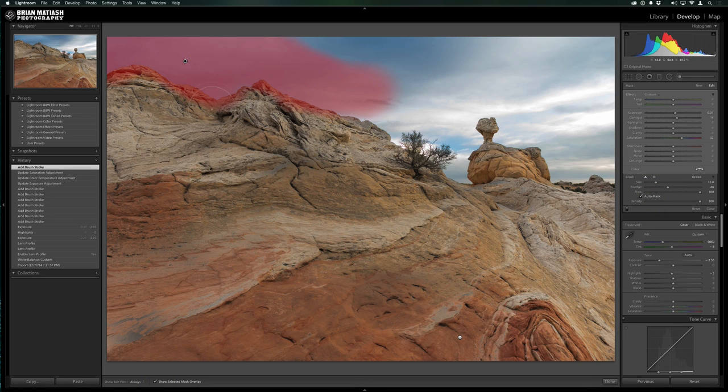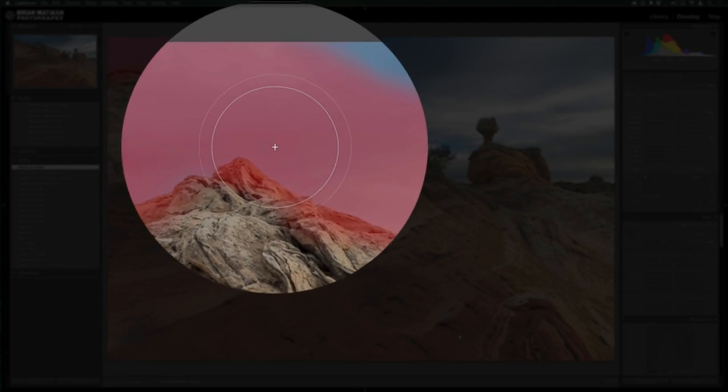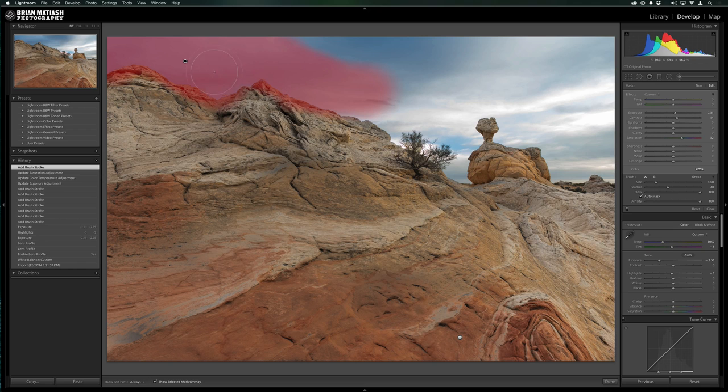So this is actually a good opportunity for me to show you something else. Because I did not have auto mask on, the brush adjustment is going to apply everywhere. So I was approaching the edges here, and you can see that the bottom part of the brush actually spilled onto the foreground, which I don't want. So if that happens, for whatever reason, all you need to do is select the erase mode. And that's going to change your brush to erase.